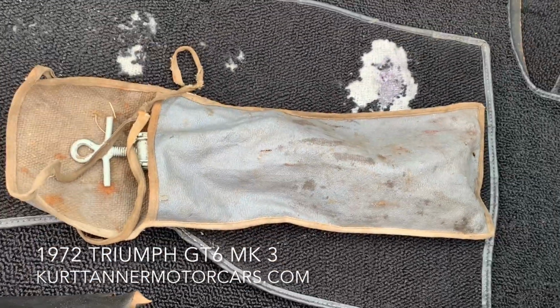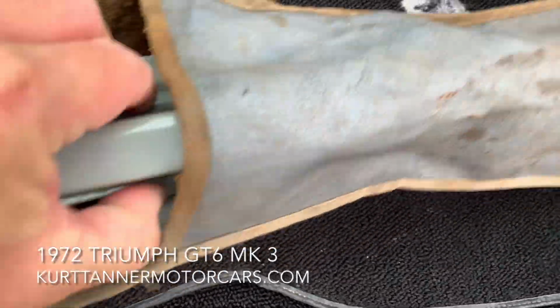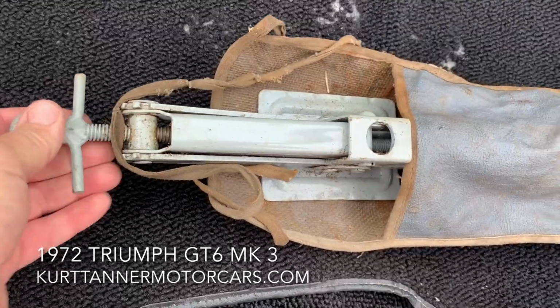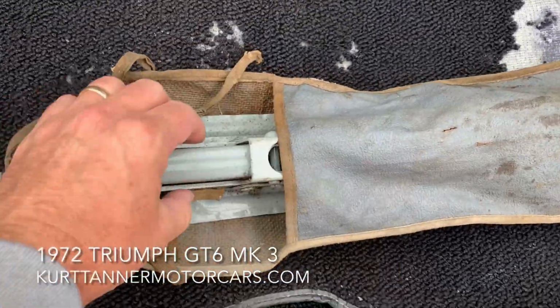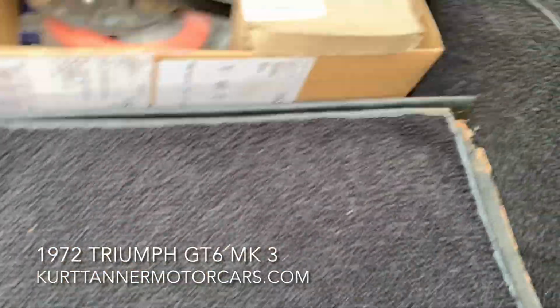This is pretty amazing. I've never ever seen this. This is the original jack in the bag with the handle, the original lifting jack, which is, you know, pretty spectacular. That's how original and untouched this car is at this point.